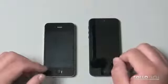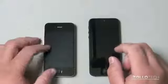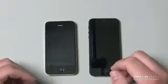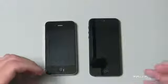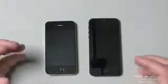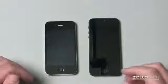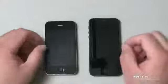They also improved the front-facing camera on the iPhone 5. It's now a 720p HD iSight front-facing camera as opposed to a VGA resolution on the 4S. Not a huge deal, but for those of you that use FaceTime a lot, it will definitely make things clearer and nicer. Both cameras record in 1080p and have basically the same features throughout iOS 6, so I'm not really going to talk too much about that because they're basically identical. There's really no difference that I can find between the 4S and the 5 other than the overall speed of the user interface and experience.